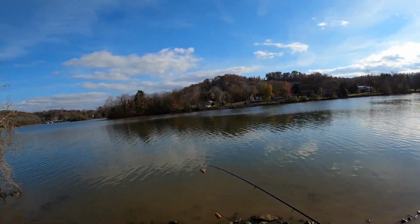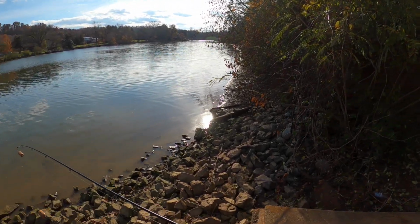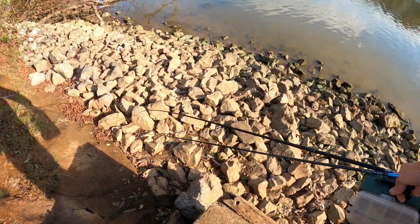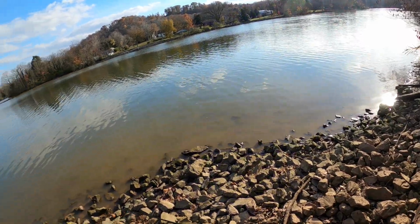Sun came out, it's warm, 50 degrees. Sunny, 50 degrees, feels pretty good. The water's dropping. It's what we've been waiting on. Summer pool is normally right here. Look how far we've gone down. We're only a few feet down from what you call winter pool. So let's get out there.